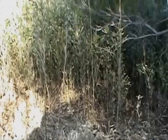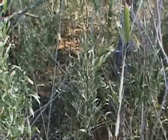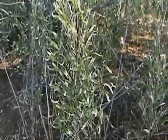I'll just check back into this area. I don't want to do too much hanging around inside this thicket. It kind of gives me this little uneasy feeling that something could bum rush me real quick. You never know. So anyway, I'll check back and I'll just keep you informed.